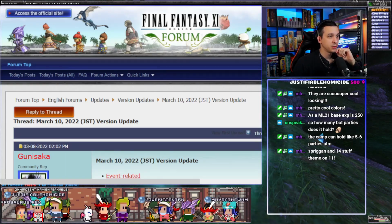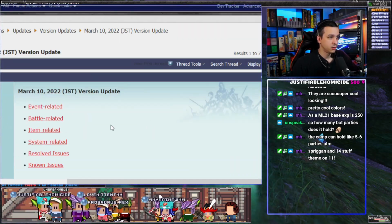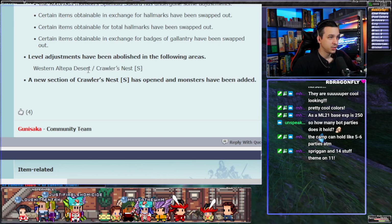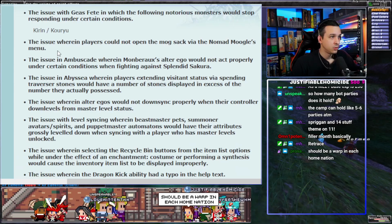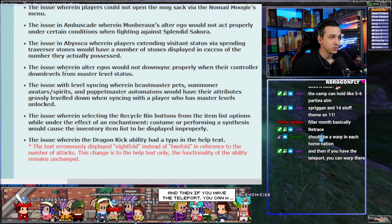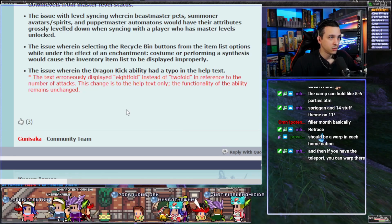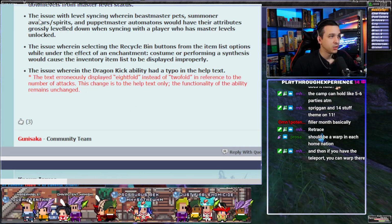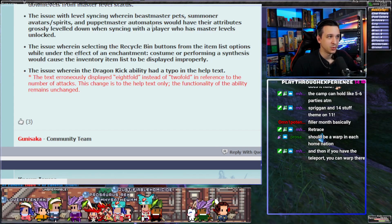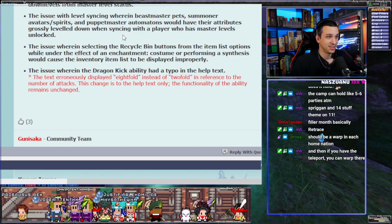As we knew this month wasn't going to be crazy. So I'm just going to read through the update notes here. Ambu, which we know of. Crawler's Nest Shadow Rain has been changed. Okay, these are all just these like technical issues. You can read these for yourself if you're interested. That's a kind of interesting one. The issue with level syncing, where Beastmaster pets, Summoner avatars, spirits, and Puppet Master automatons would have their attributes grossly leveled down when syncing with a player who has master levels unlocked. Yikes.